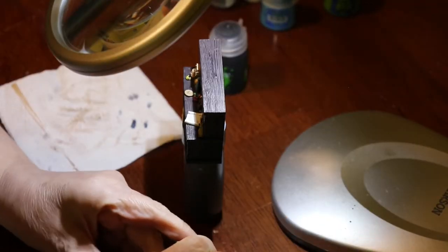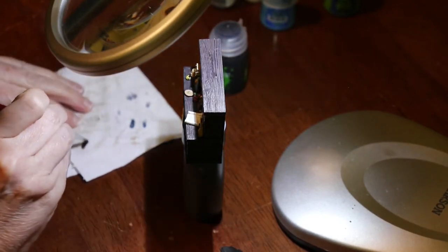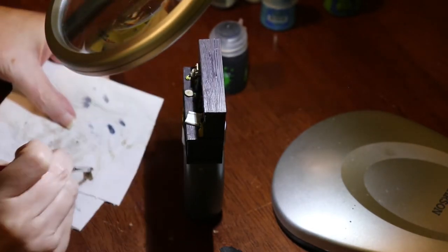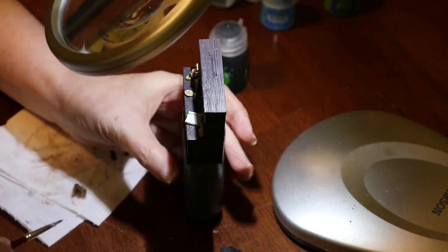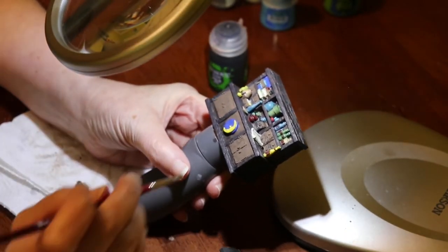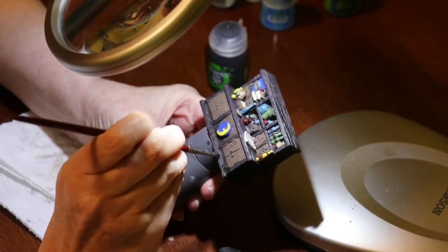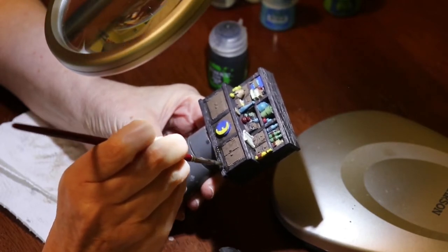Switch over to some Agrax Earthshade, which is, what did you say, sort of a greenish, blackish brown color. More like a cooler brown versus the right one, which is a warmer brown. Yeah. And I'm going to use that in some of the corners to create a different shade. Just a little. That's a nice effect.